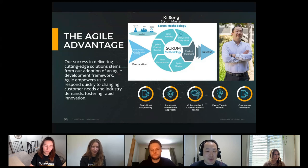In conclusion, Agile Scrum is a powerful project management framework that promotes collaboration, adaptability, and continuous improvement. By embracing Agile Scrum, Solar Insure has unleashed our team's potential, delivered value faster, and thrived in today's dynamic business landscape. Thank you for listening, and back to you, Charlotte.